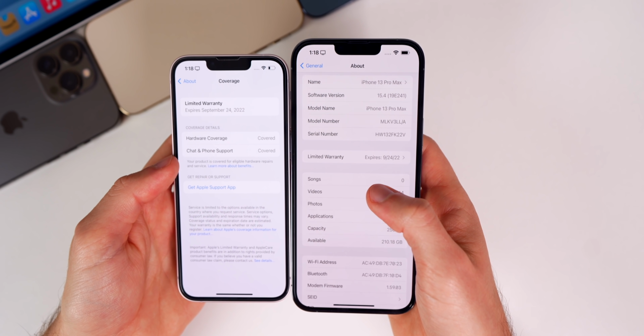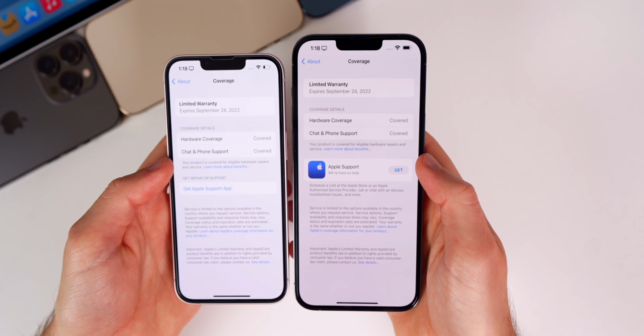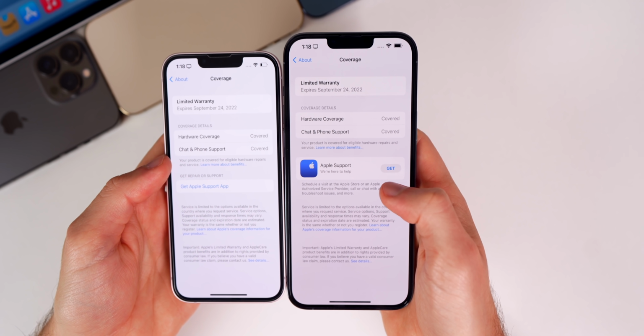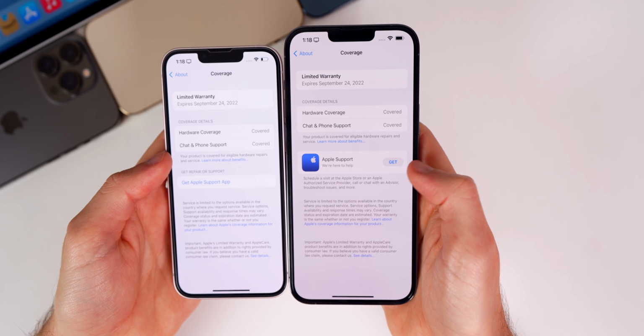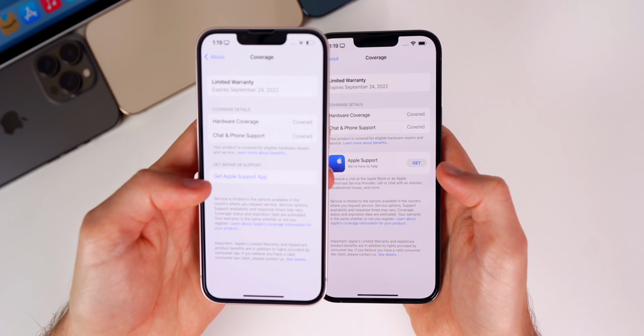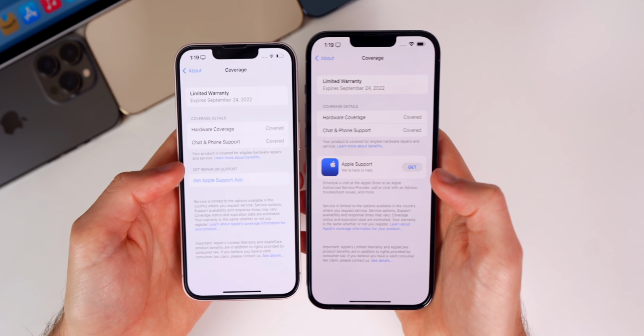And before we even go back to the home screen, I can show you guys a minor change here in 15.4. So if you go under the limited warranty section right here, you will see a new Apple support card for the application, and it says get right there to download the application straight from your settings without having to go into the App Store like you had to on 15.3.1 and prior.